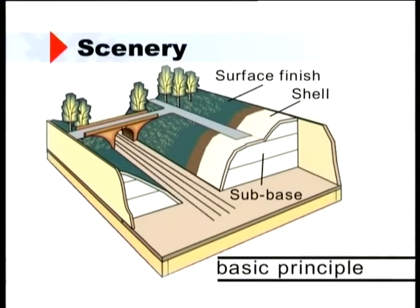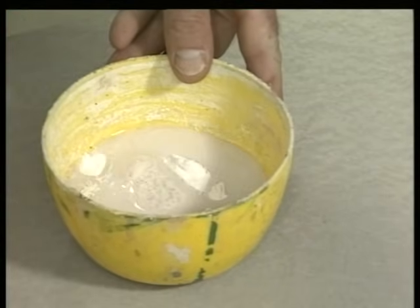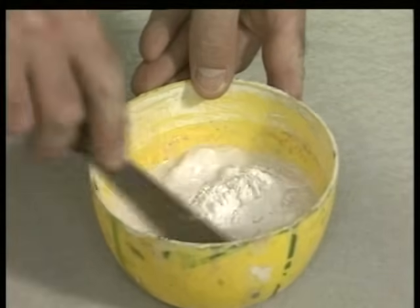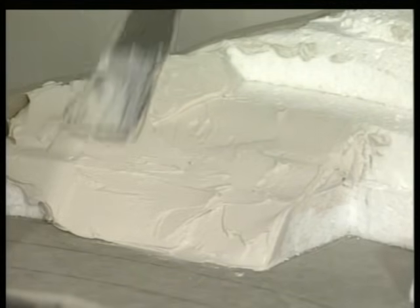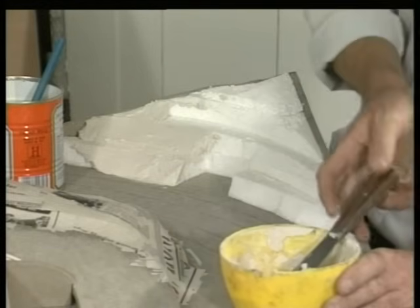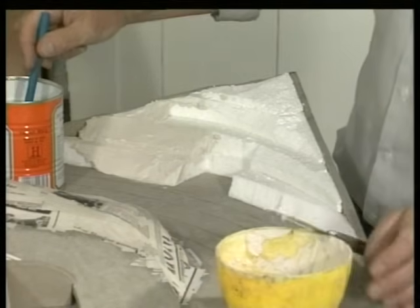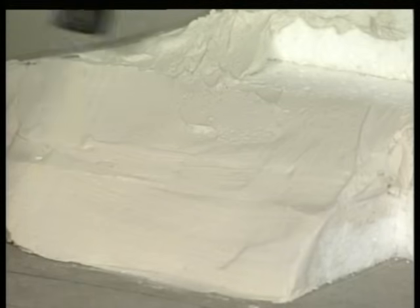To create the hard shell, there are, again, various methods, all of which can be combined with the different types of sub-bases. You can use a domestic crack filler, such as Polyfilla. Mixed to a creamy paste consistency, it is applied with a palette knife. Here, the Polyfilla is being used to build subtle contours over the polystyrene layers of the sub-base. Once the plaster has been applied, you can obtain a smooth finish using a wet paintbrush.